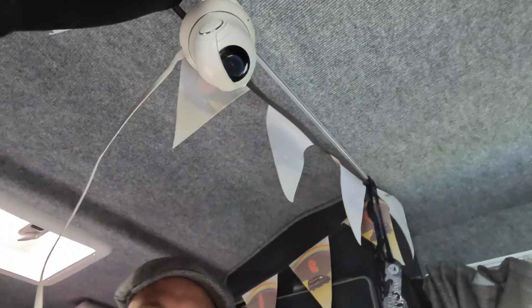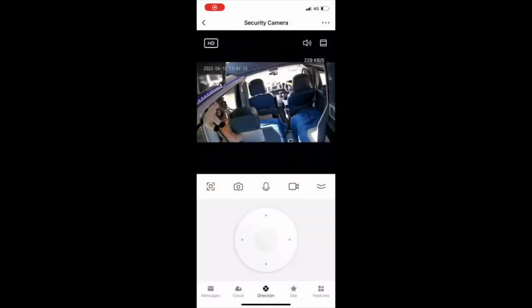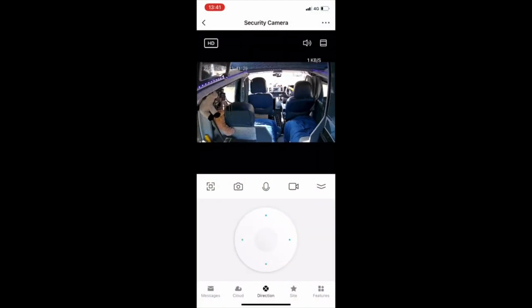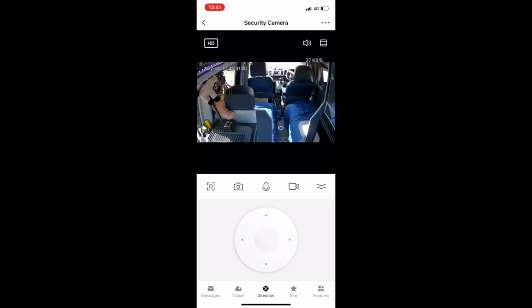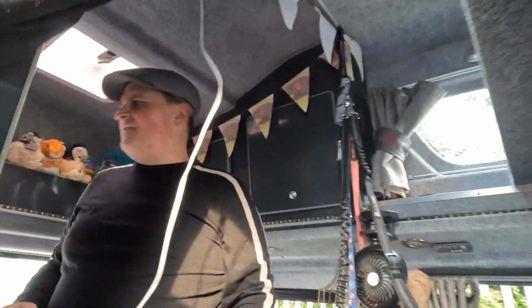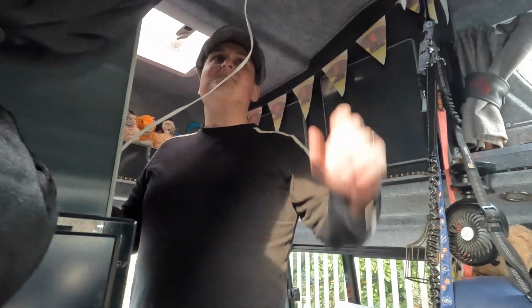and you can control that from your phone. You can see there, that sees right into the front of the van, but also I can spin it round to have a look at the back. You get almost 360-degree vision, not quite because of this shelf up here. So if Tessie goes to the dashboard, I can't see her. That's the only blind spot. Probably shouldn't have put what our blind spots are on this video actually, but there you go.